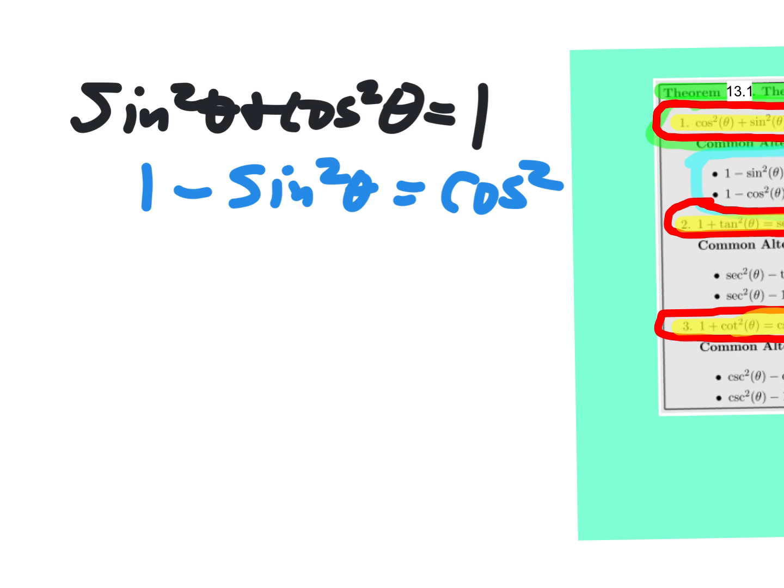Talk to the kid next to you and see if you can figure out that rewrite. That's just the other way around. Yeah, it's just 1 minus cosine squared is sine squared.